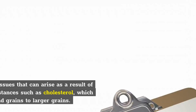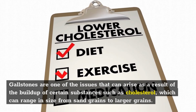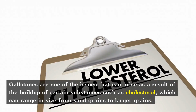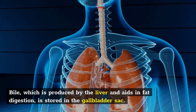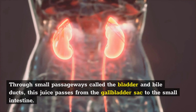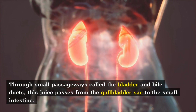Gallstones. Gallstones are one of the issues that can arise as a result of the buildup of certain substances such as cholesterol, which can range in size from sand grains to larger grains. Bile, which is produced by the liver and aids in fat digestion, is stored in the gallbladder sac. Through small passageways called the bladder and bile ducts, this juice passes from the gallbladder sac to the small intestine.